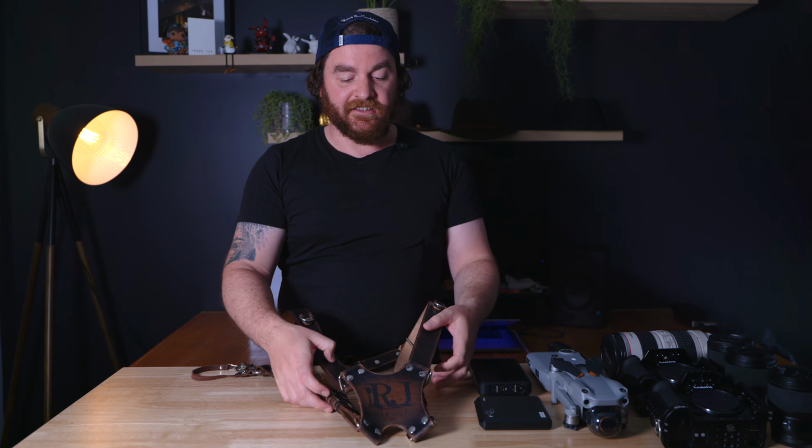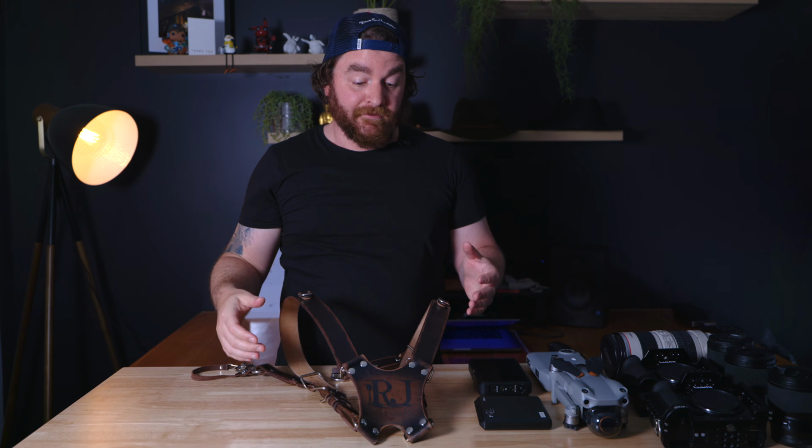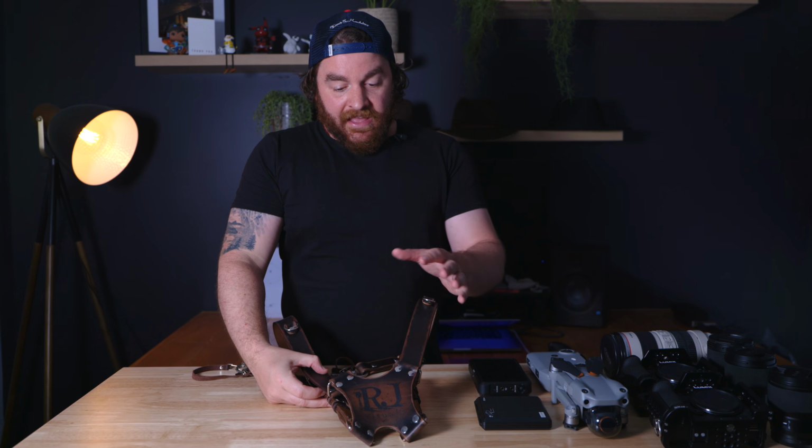And it saves my back a lot because I used to carry a shoulder bag with these different cameras in and I'd switch them out all the time. And that was like putting a lot of pressure on my shoulders and I was ending up after last season with quite bad back pain. And this has basically stopped that completely.